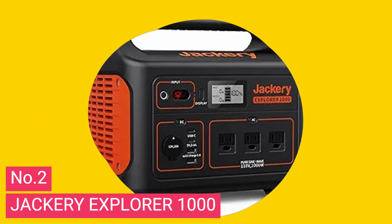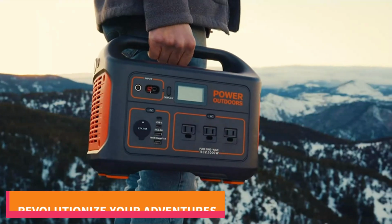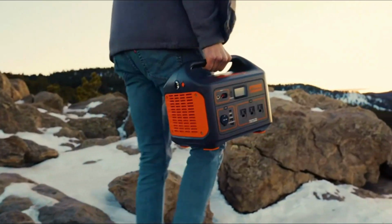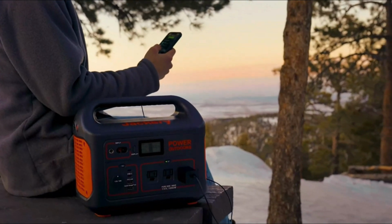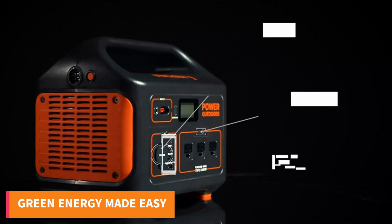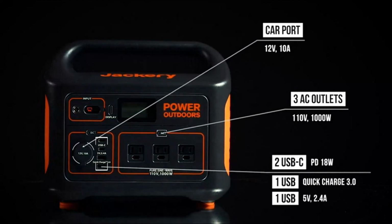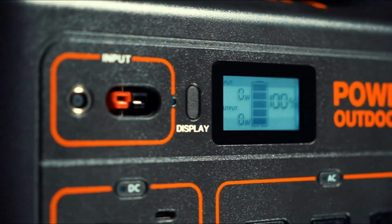Number 2. Jackery Explorer 1000. Get ready to revolutionize your outdoor adventures and emergency preparedness with the Jackery Explorer 1000, the ultimate portable power station. Harness 100% green energy with a smart MPPT controller, easily charged by 2 Jackery SolarSaga 100W solar panels, sold separately, or via AC wall outlet, all within hours.